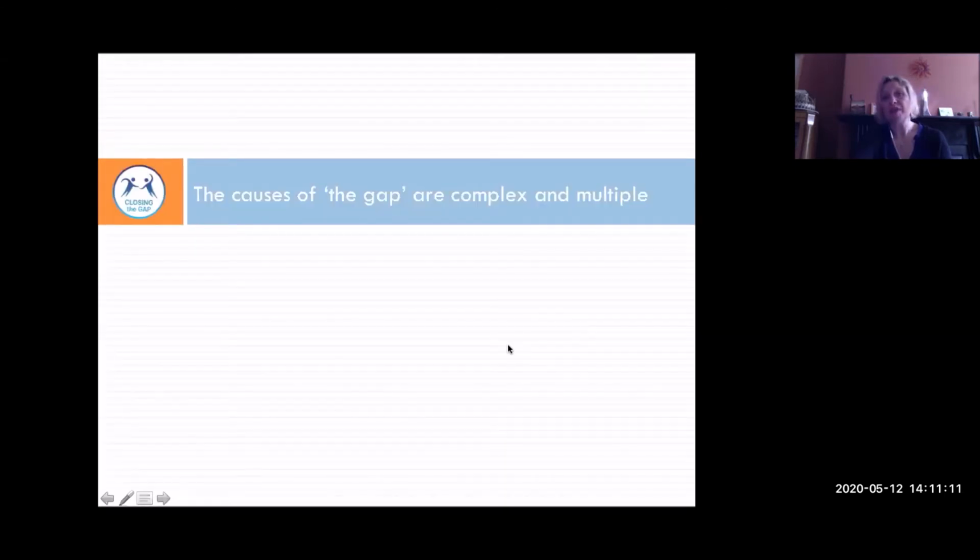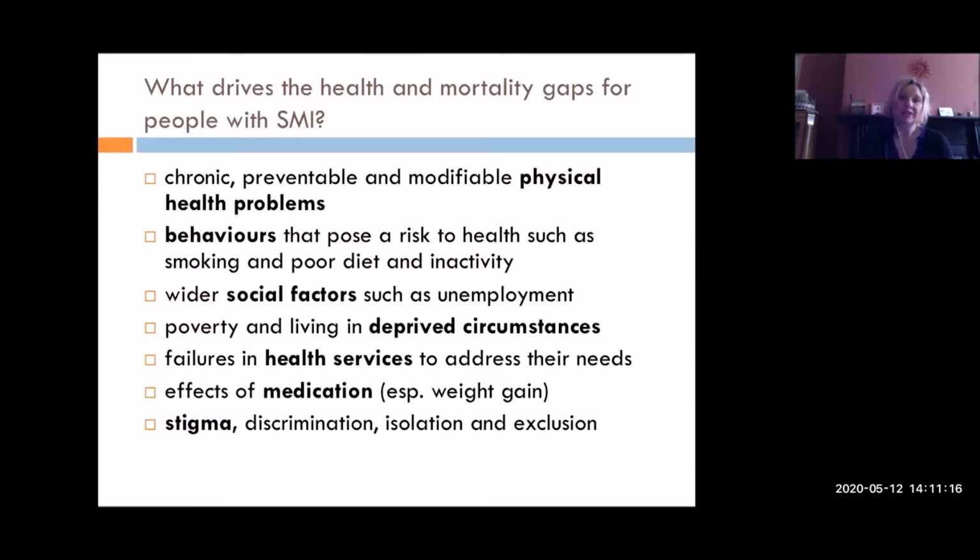So the causes of the gap are complex and multiple. So what drives it? There's chronic, preventable and modifiable physical health problems, such as those we've just discussed, behaviours that pose a risk to health, such as smoking and poor diet, and wider social factors such as employment and the areas that people live in, poverty and living in deprived circumstances, and the possibility then of living in a more obesogenic environment where it's difficult to access healthy food.